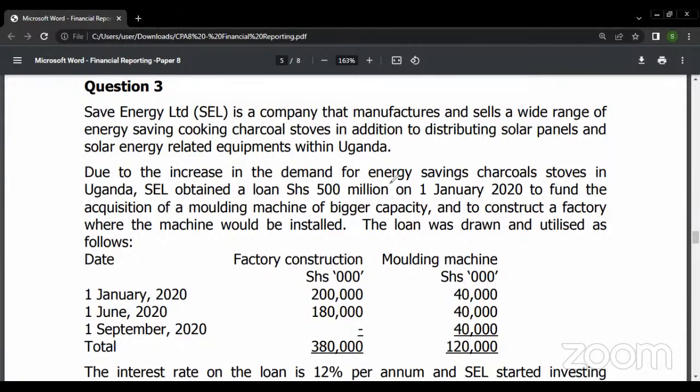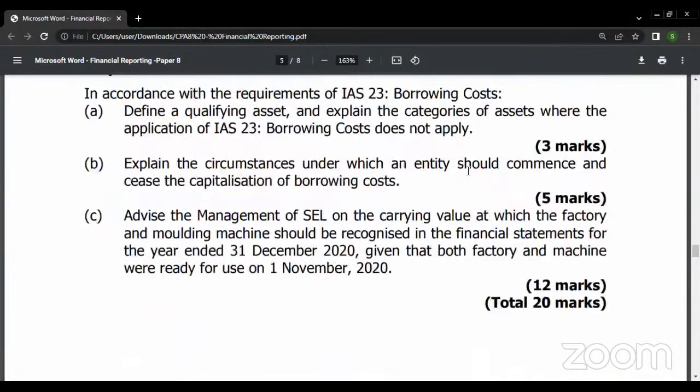Now let me concentrate on the question. Those are some of the concepts you need to know under the standard. Let us try to answer this question and see. Of course, the first part, according to part A of the question, you're required to define a qualifying asset and explain the categories of assets where the application of IAS 23 borrowing costs does not apply. So you should come up with your answer in the exam.